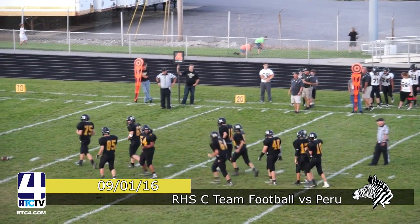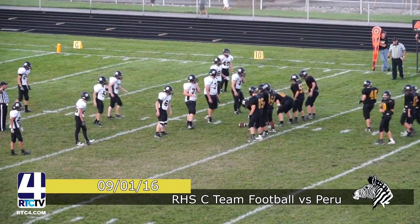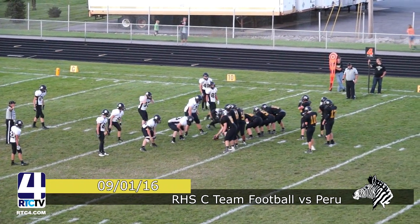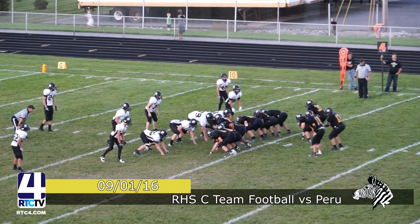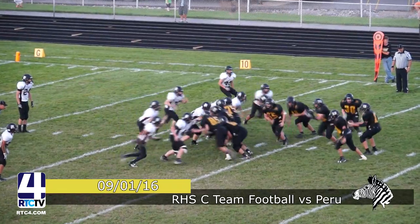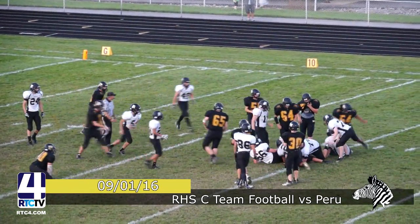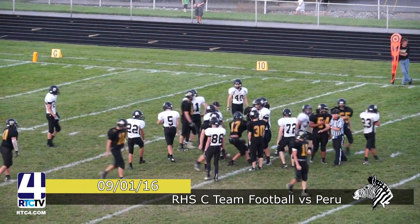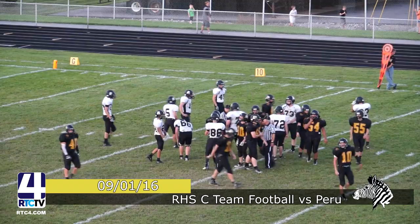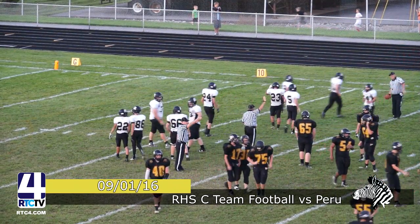As Peru comes to the line. Zebras need a big stop here. Quarterback's going to keep. Backside pursuit brings him down. Zebras going to take over. First and 10. 17 Chandler over here. Loss of 1.